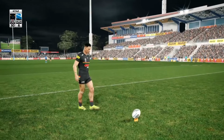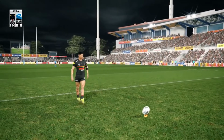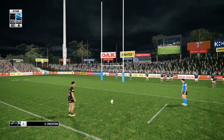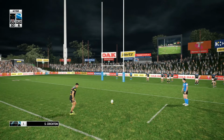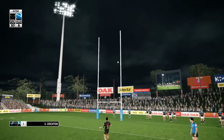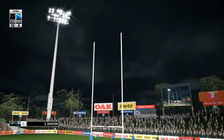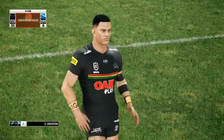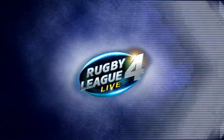Sharks, they're just not looking like themselves, are they? This game's slowly getting very, very bad. Obviously, the conversion doesn't really matter as they hit the upright. Poor kick attempt by Crichton, but Panthers lead 30-6.